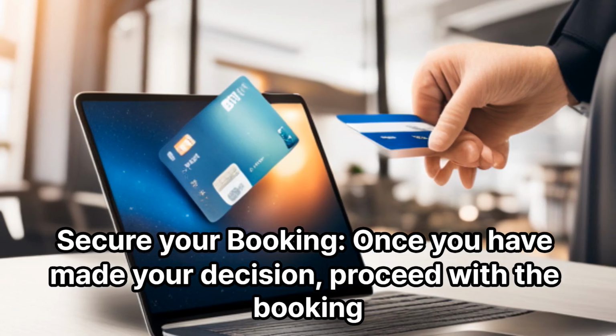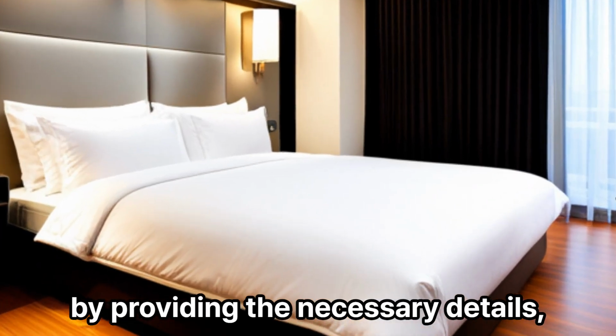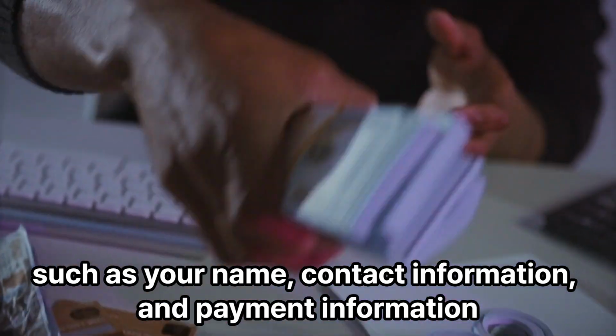Secure your booking. Once you have made your decision, proceed with the booking by providing the necessary details, such as your name, contact information, and payment information.